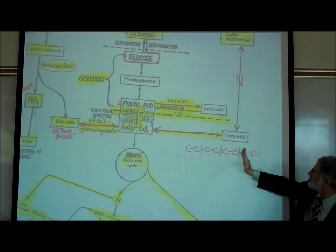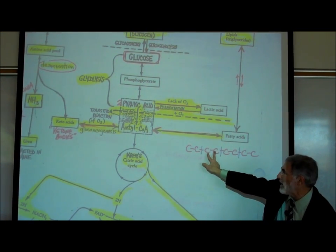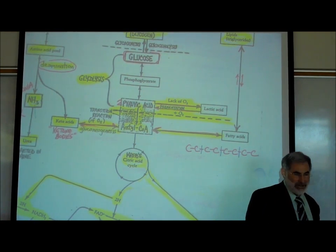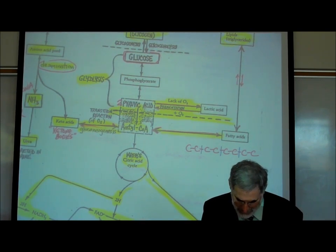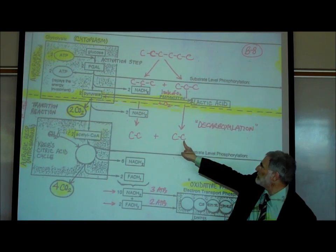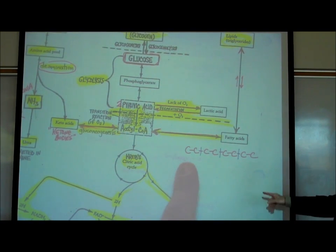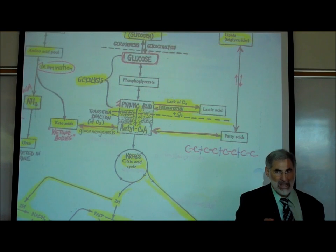So you split these apart, and what's a 2-carbon molecule? That's acetyl. Acetyl is 2 carbons. Did we cover that previously? Yes, we did. How did we represent an acetyl on this diagram? 2 carbons. So literally, by breaking apart a saturated fatty acid, it basically becomes a 2-carbon acetyl sugar.